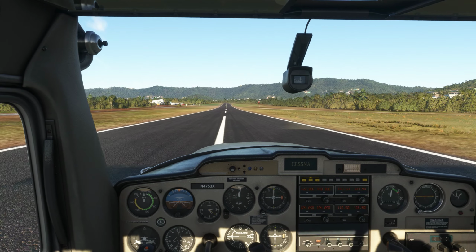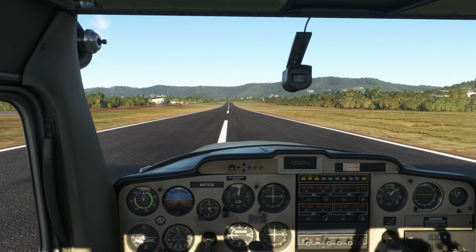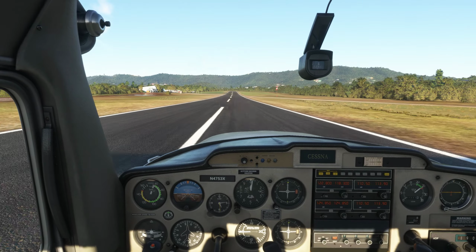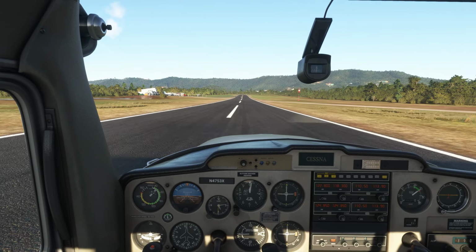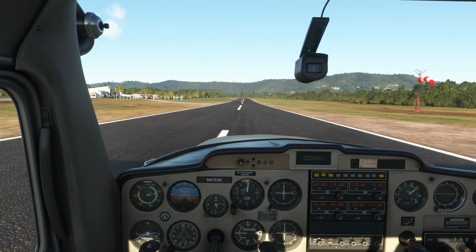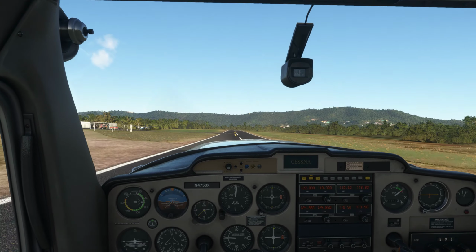All right, takeoff power is coming in. Takeoff power is set. Engine instruments are both in the green. Airspeed is alive. 60 knots, 65, and rotate.